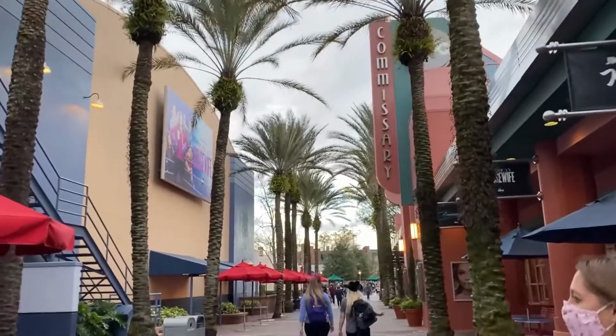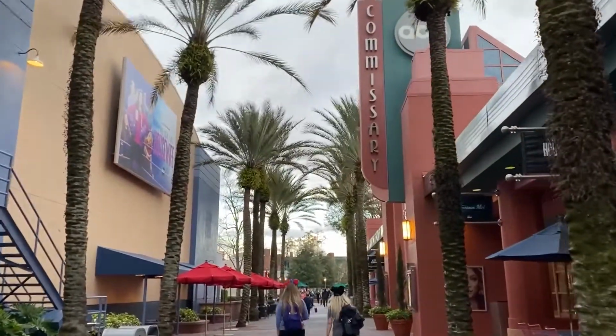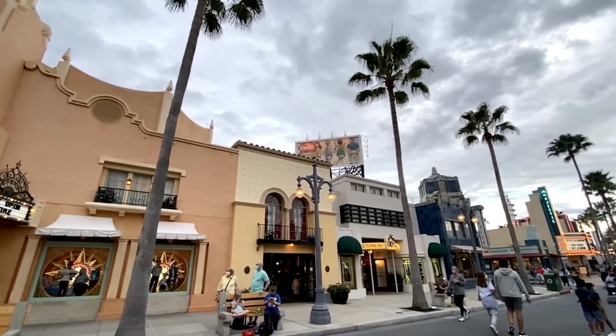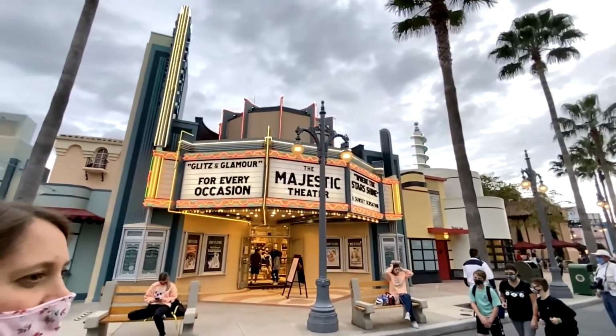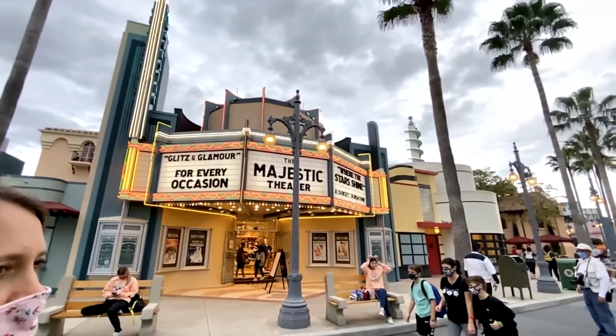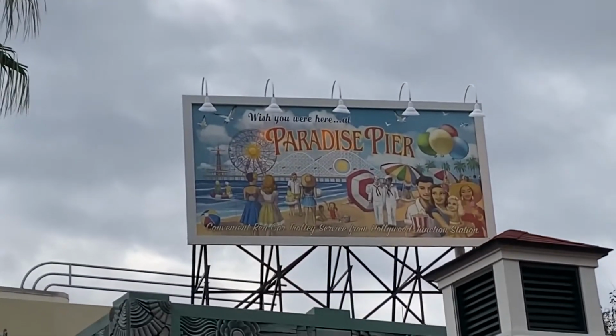I also do want to tell you, though, that if you do happen to go during COVID, watch our video about Walt Disney World during COVID, but also don't be afraid to go to Hollywood Studios. We filled our day without shows. There was plenty to do in the park. The rides are incredible. Just still go. You'll have a wonderful time.